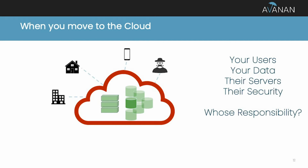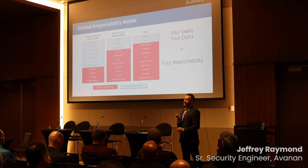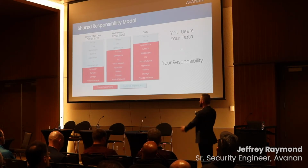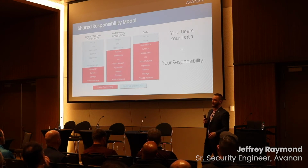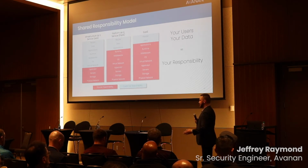So when you move to the cloud, it is still your users and your data, but it's now their servers and their security. So who's responsible for what? Well, thankfully, we have this thing called the shared responsibility model that makes it very clear, and there are very, very clear lines drawn here on who's responsible for what. It makes a lot of sense when you're in Azure or AWS and you're building your own applications, you're responsible for your own OS and all of that, but when you move to the SaaS model, I should say, essentially when you move to Office 365, you're giving up a lot of responsibility for that network layer and the OS layer and so on and so forth, but still, it is your users and your data that you are responsible for.